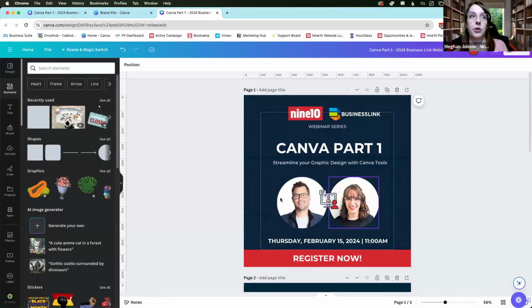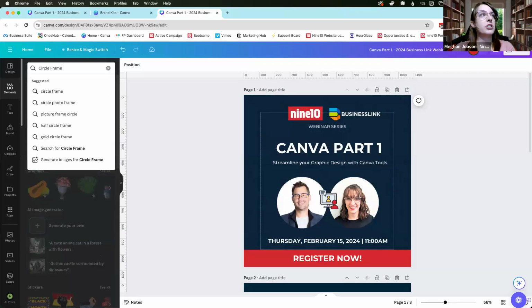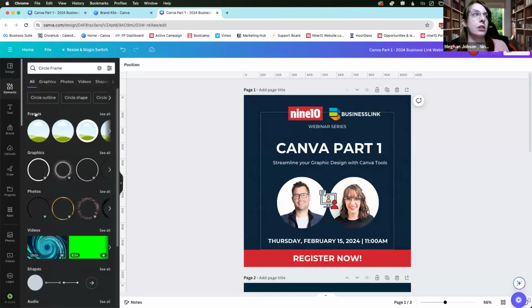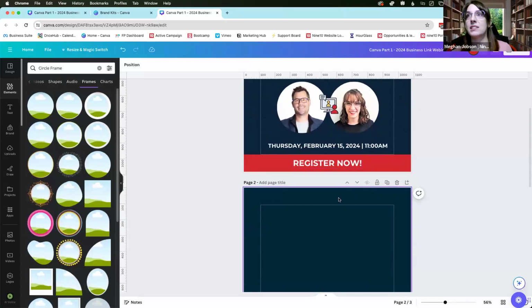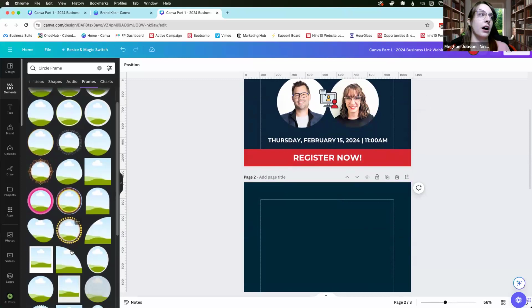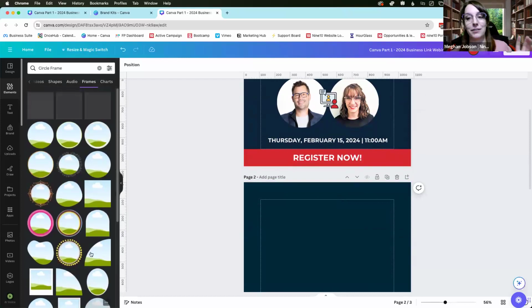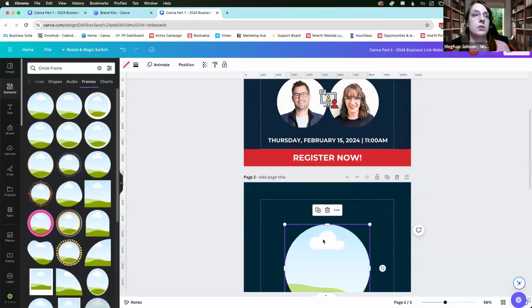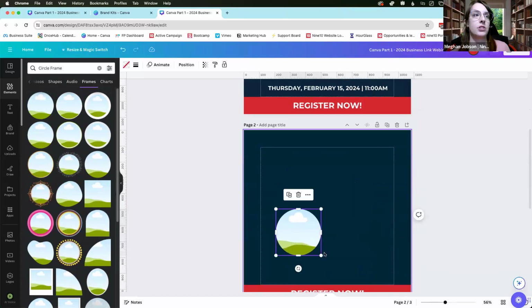So for our photos here, we're using something called frames. And I'm just searching specifically for what I want. And if we look in frames, we can see there's these really interesting looking options that we have. So basically what this does is allow us to lock photos into place in the exact shape that we want. So there are a lot of different options for different shapes for frames. But for this design, we want to use the circle.